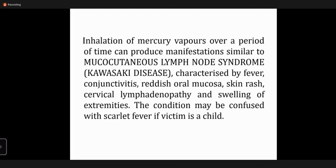Now, this is the point where you realize the importance of history taking. Can you relate it? If in the history taking you had asked his occupation and he told you, well, yeah, I work in a factory, we make thermometers and stuff like that, and it involves mercury, and then you see all of these symptoms, you won't go towards the diagnosis of mucocutaneous disease. You're going to go towards the diagnosis of mercury poisoning, right? It's that simple. So history is a very important element that helps you to lead to your diagnosis. Always remember that. Okay, if a child is exposed to these mercury vapors, they can have symptoms similar to scarlet fever, okay?